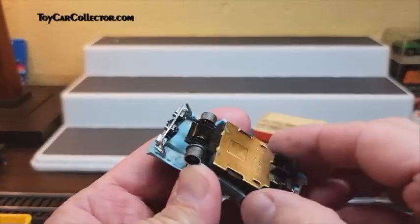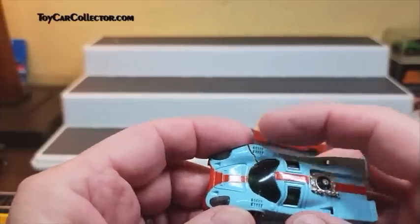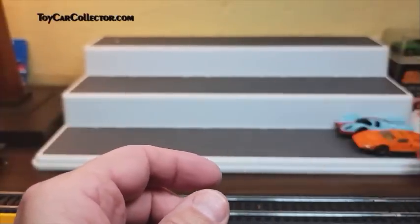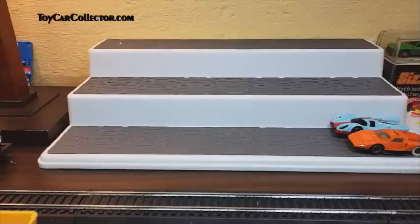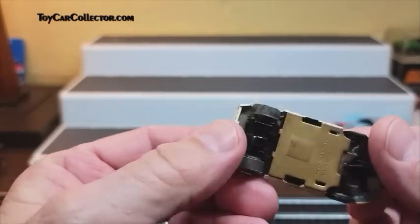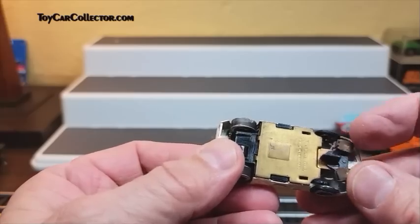I usually try to run it around the track, see if they run before I put them up for sale. Oh, that's sad. That's got a cracked body. That's too bad. That's all right. They're not super valuable. I don't know about that Mercedes, though. That's pretty cool. Oh, there's another one. Look at that. Here's another one. Cool. I usually just put all this stuff in a box. I don't really have time to mess with it, but that's pretty cool.